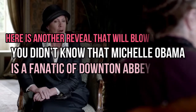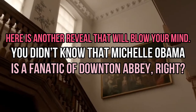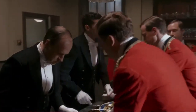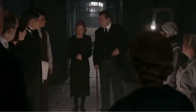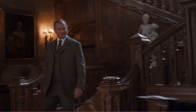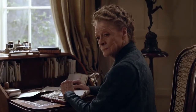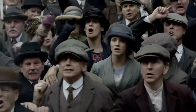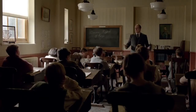Here is another reveal that will blow your mind. You didn't know that Michelle Obama is a fanatic of Downton Abbey, right? Downton Abbey at the White House. The wife of the American president had declared herself a fan of the series. In December 2012, the team of actors were in Washington. She had invited them unexpectedly to the White House. They were in the United States at a reception at the residence of the British ambassador in Washington, where they were treated to a private visit to the White House, which Michelle Obama had arranged with The Guardian. Rumor even had it that Michelle Obama asked the channel for a preview of season 3 then, as she was tired of waiting for its official broadcast.